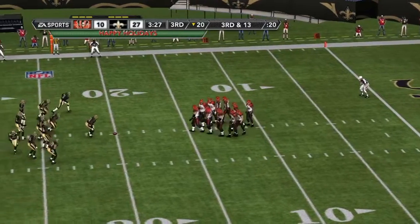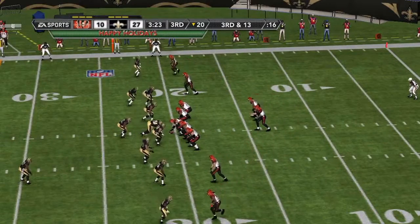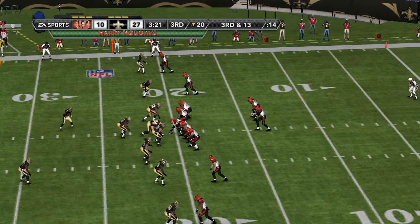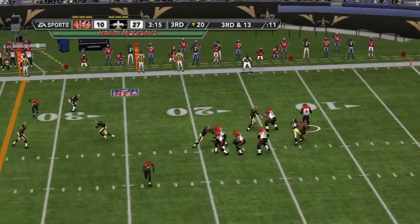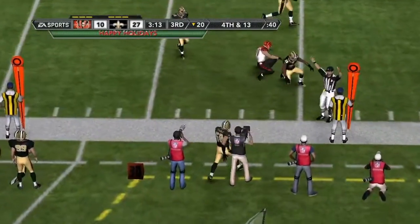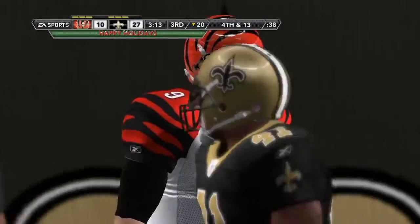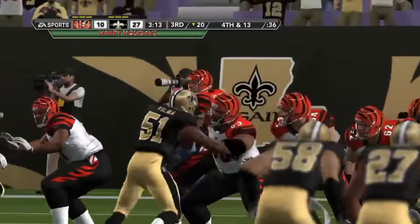It's 3rd down and 13. Still looking for an open man. He's looking towards the left side. Jordan Shipley was the intended receiver on the play. Anytime you give up that quick pressure like that, very seldom are those passes completed.